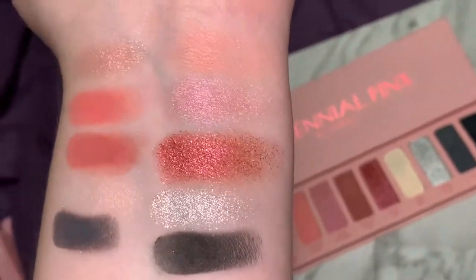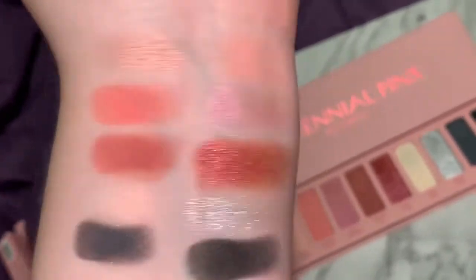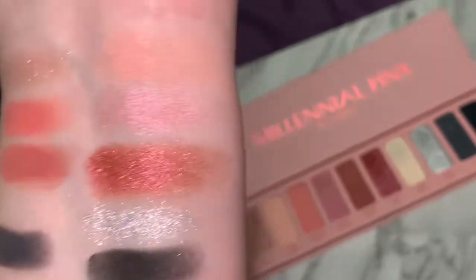I mainly got this palette because of the owners of the brand. I saw the looks they did and I was super excited. Hi, Effie. I'm really excited for this palette.